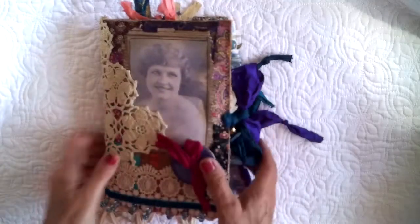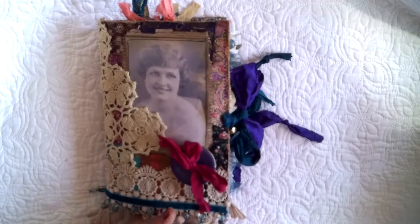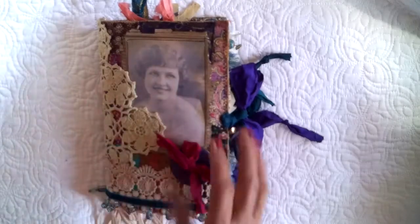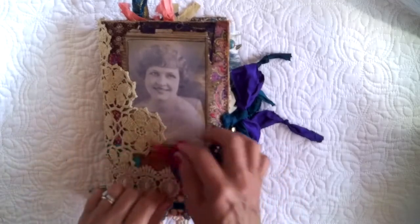It's been a while since I've been on here, but I wanted to share with you my latest journal. It's taken me quite a while to complete this. Everybody has life going on in spite of COVID, so I just wanted to take a quick moment of your time and share my latest creation.